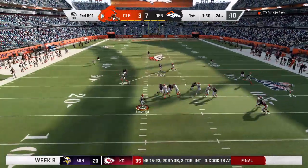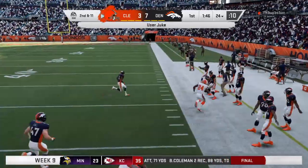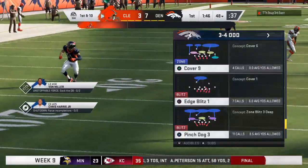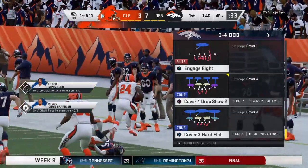Now Mayfield, nifty footwork at the 45. Open man right side is his running back. It's complete downfield. That one covers 24 yards. It's a first down.